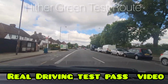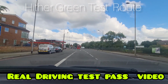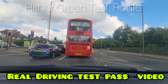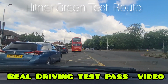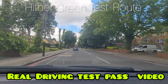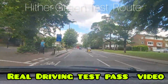After 300 yards, go straight on A20 Eltham Road. Straight on A20 Eltham Road. This road is also 30 mile speed.